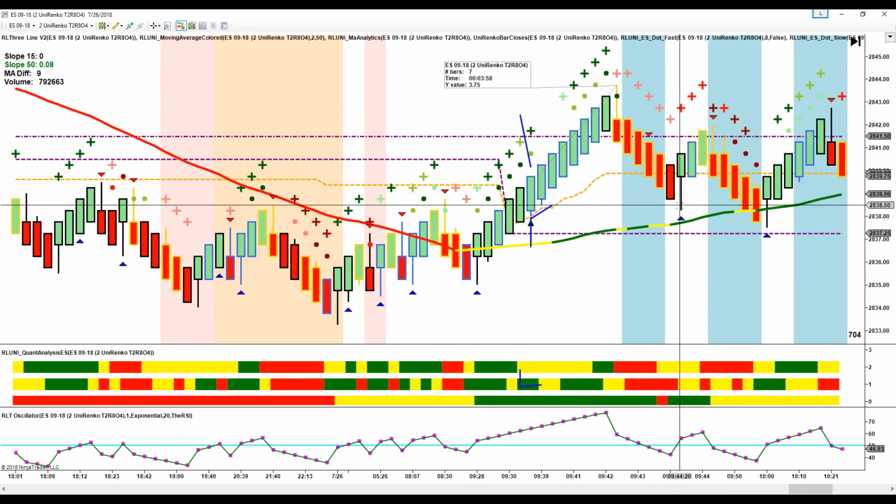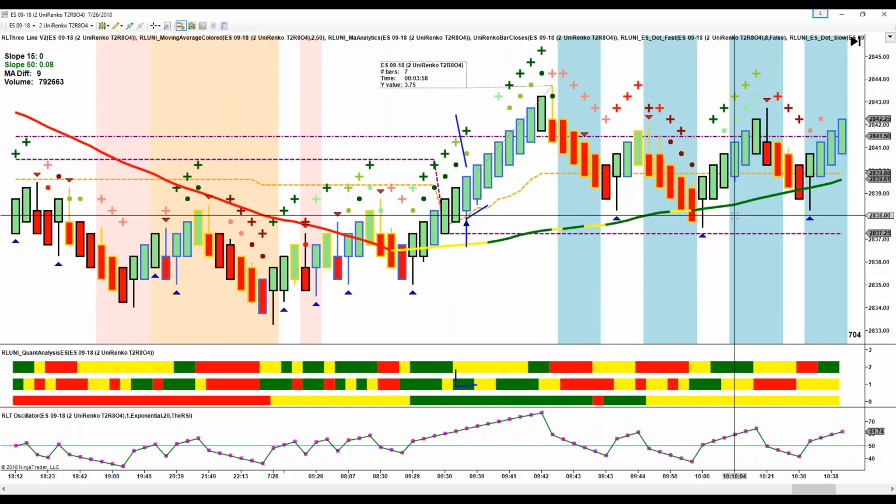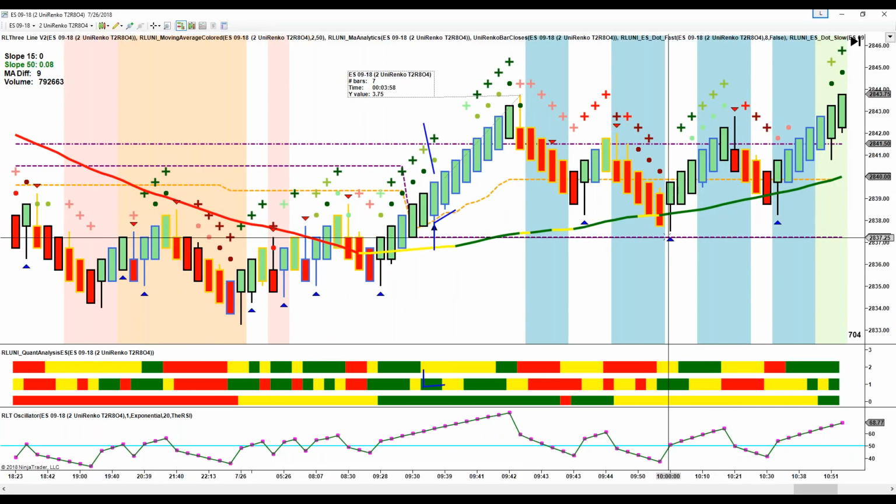Now we didn't have an entry here. There was no 3 line. I was still in the room, looking for a potential 3rd winner, but there was no 3 line. Nothing was aligning. Look at the red dots above.